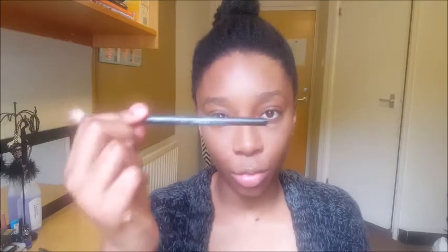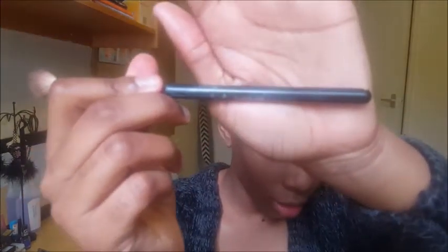Well, I'm not really going to contour my nose. I'm just going to shape my nose because I don't need to contour it. And I'm going to use my Sigma brush. It's the Sigma E25 blending brush. I don't think you could see that. It's probably very light. But I'm going to use the Black Radiance pressed powder to do that. And yeah, I'm just going to chisel my nose away.